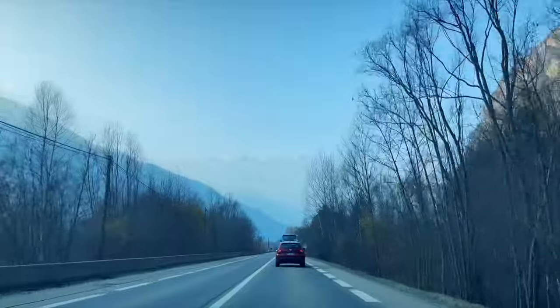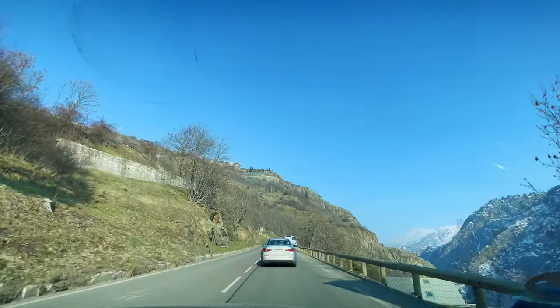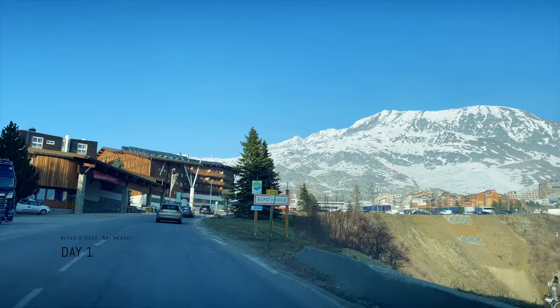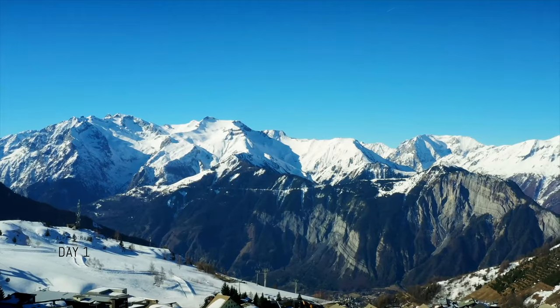And for the last stop of our first day, we head to Alpe d'Huez, which is located on the opposite side, meaning more windy road down and up, but totally worth it. Arriving at Alpe d'Huez, the first thing we notice are full parkings and again, lots of people.